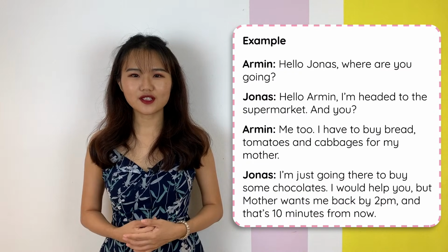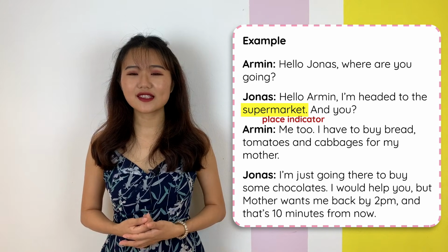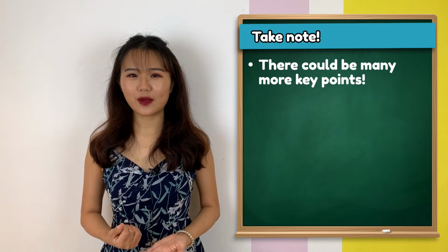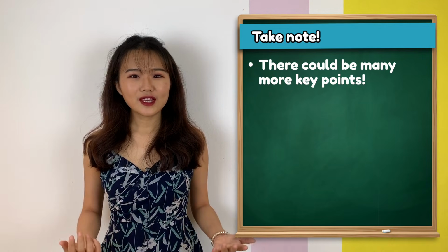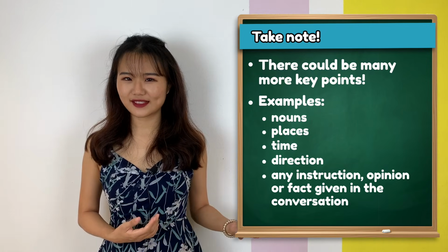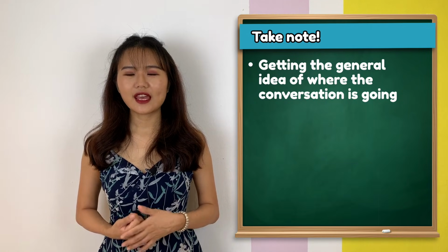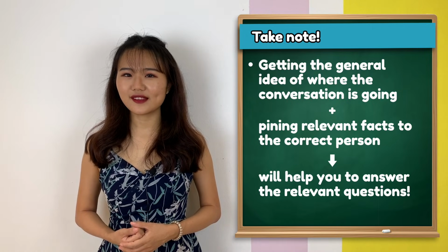What are the key points of this conversation? Notice that the key points include place indicators, time indicators, as well as nouns. Of course, there could be many more key points. However, in general, you should take note of a few. You should take note of any noun, places, time, direction, and instruction, opinion, or facts. Getting the general idea of where the conversation is going and pinning the relevant facts to the correct person will help you to answer the questions better.